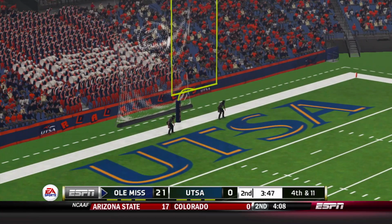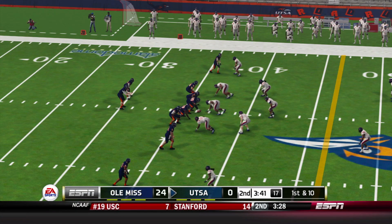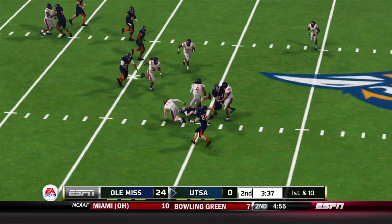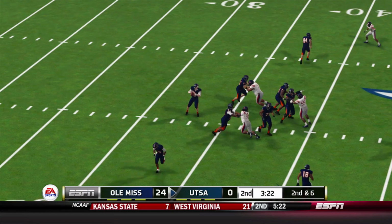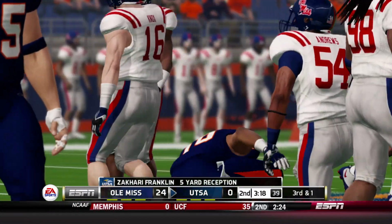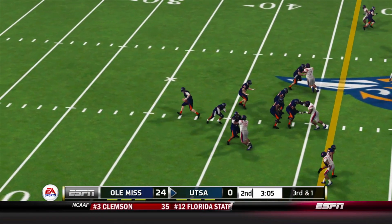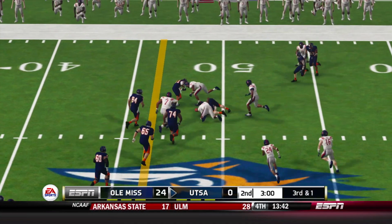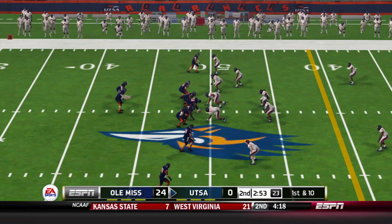The kick is up, and it sails through the uprights. These next few drives are going to go a long way in determining what kind of game this will end up being. He's scrambling. Quick strike to the receiver. Excellent open field tackle. Franklin picks him up, 6 yards with a catch. On play action, he'll scramble. And now the ball is loose. It's picked up by the offense. Tackle made at about the 49.